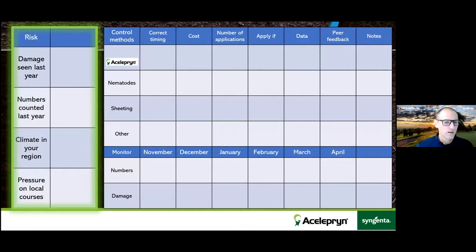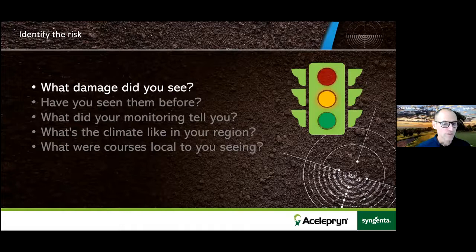Regulatory bodies are not going to want products applied if you're in a low risk situation. So we need to assess that. And what can you do? The first question I would ask yourself is, what damage did you see? Not what levels of leather jackets did you see, but what damage? Where did you fit on that spectrum?